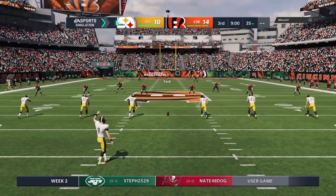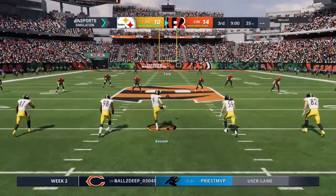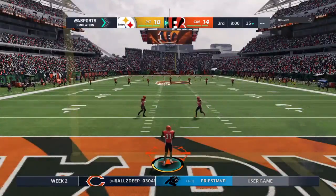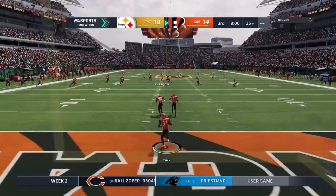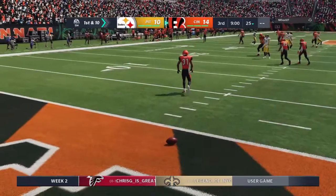Oswell to kick off for Pittsburgh. The Bengals set to receive. They have the lead and the football to begin quarter number 3. Fielded a couple yards into the end zone, and he will not bring it out. It's a touchback.